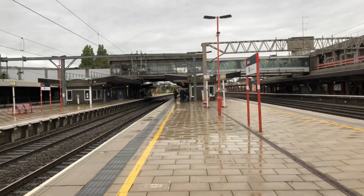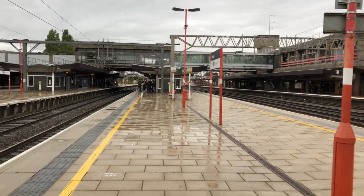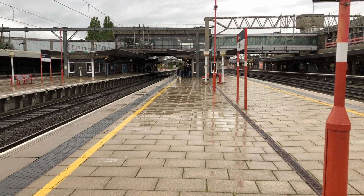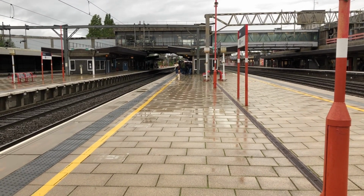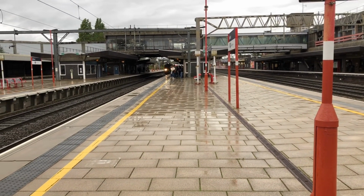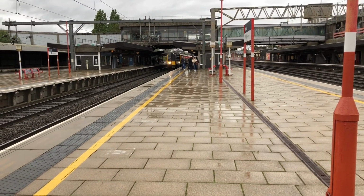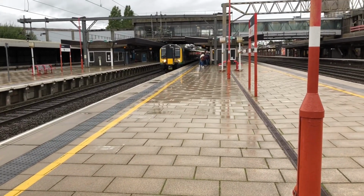Okay guys, well we got a bonus. We got a London Northwestern Railway train coming in going to London Euston. This is 8 coaches long. It's 350265, sporting the older livery.